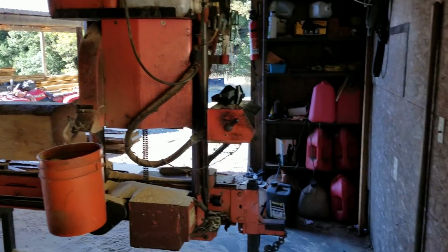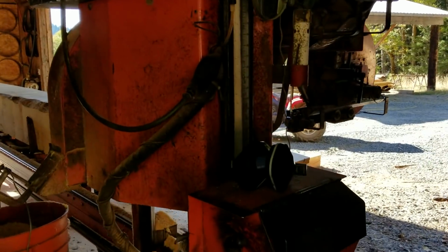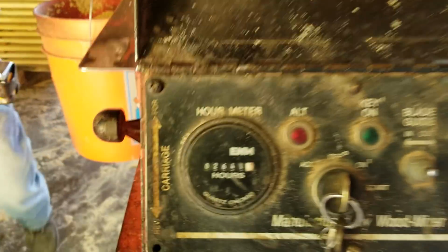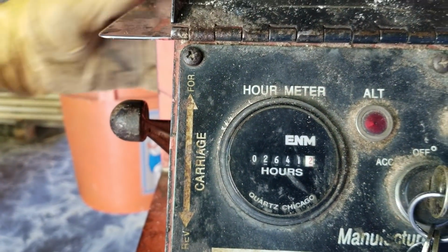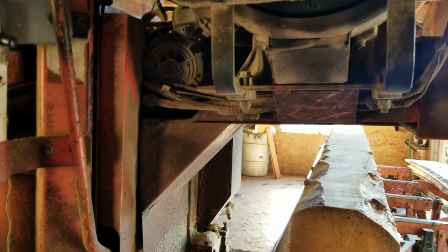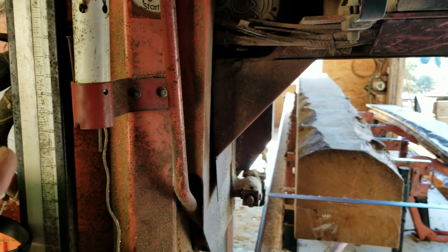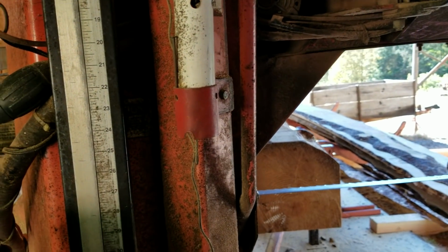It's the original engine, and we've rebuilt the drum switch and hydraulic motor and stuff. 2641 hours, and 1,000,000 board feet in 2641. That is amazing. Original alternator. And we have the water solenoid off. We have a micro switch that turns the water on and off automatically.